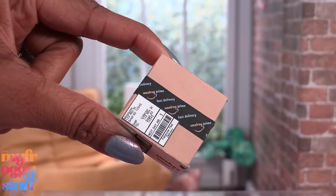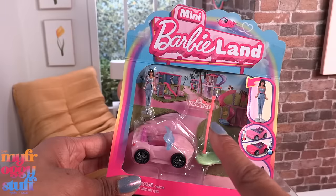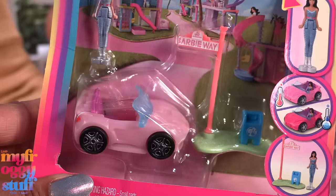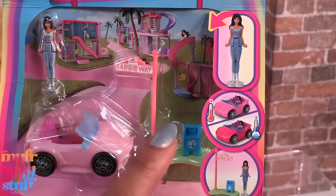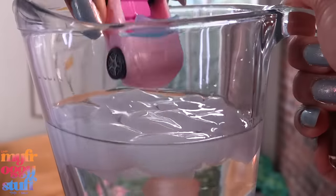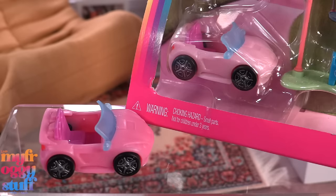And my Amazon order just arrived. And it's Mini BarbieLand. This was $5.99 on Amazon. I can see the figure I'm getting and the accessories. We have paperboard packaging with plastic. There appears to be a color change element with hot and cold water, where we can take the light pink car, place it in cold water, and it should turn a darker pink. Yeah, there's a little change.